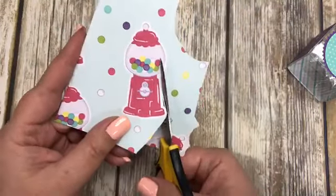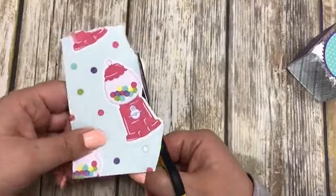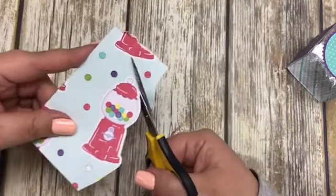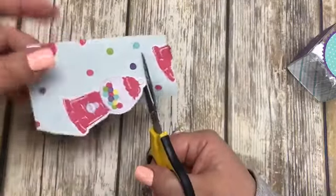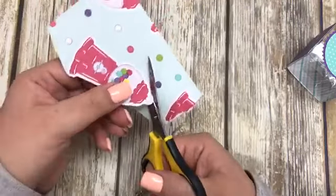So my scissors are kind of staying stationary. Let me get rid of some of that excess so you guys can see here. And I move my paper where I want it to go. So the paper's moving, my scissors really aren't. Which makes it really, really nice because you're able to, I think, anyway, for me, have a little bit better control over my cutting the way I'm doing this.